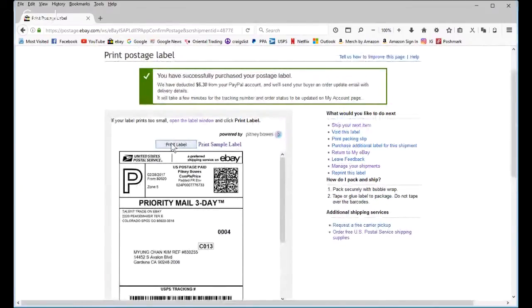So I'll just hit print label. Other things will pop up. My printer, you saw that before, my printer settings. And just print. Oh, I got something in the queue. Okay. Anyways, sorry. I got something in the queue. I need to take care of that first.